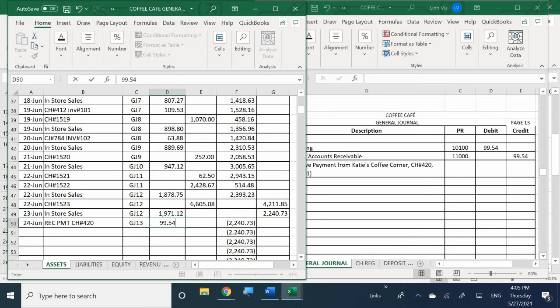23rd, payment of invoice 101, general journal 13, for the debit amount of 99.54, which brings our running balance to 2141.19.